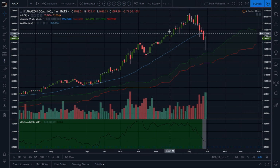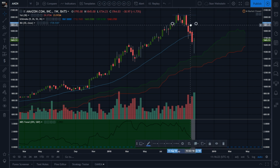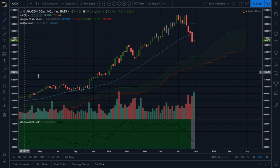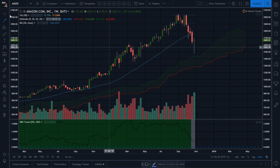Up and up and up, going away from the 30-week average, hitting some weekly defined resistance here. It broke down from that top pattern, that 4-week pattern, and closed below the 30-week average. Not good. And that is why, even if you're outperforming the SPX, you're less and less outperforming it. You have the gray zone here because you're under the 30-week average.